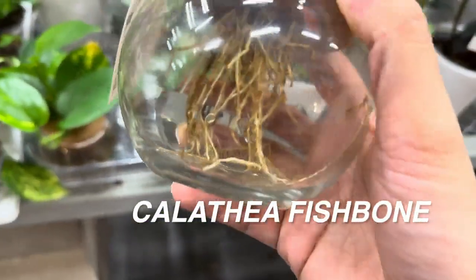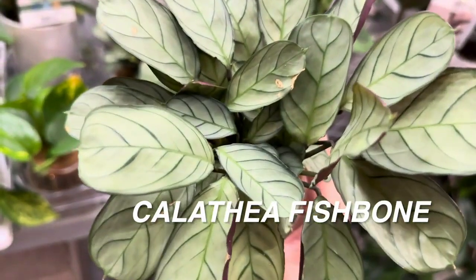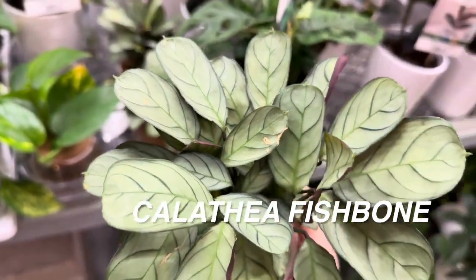This is a Calathea fishbone right here. This one desperately needs water before it dies. But look at the leaves of this.